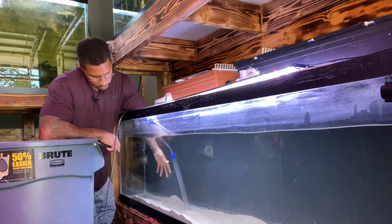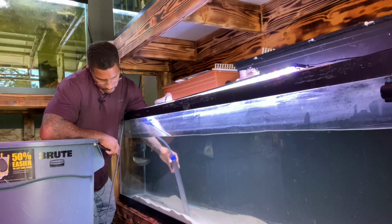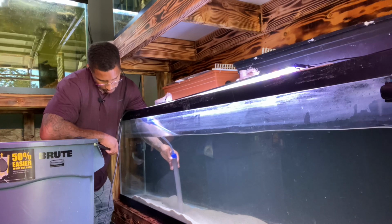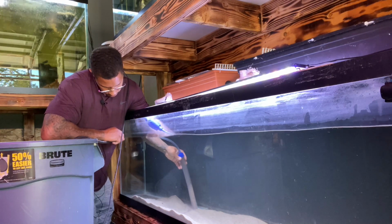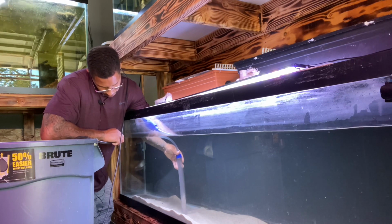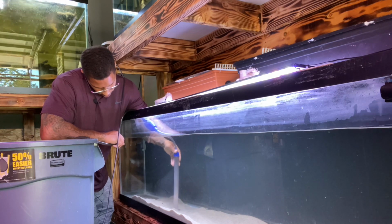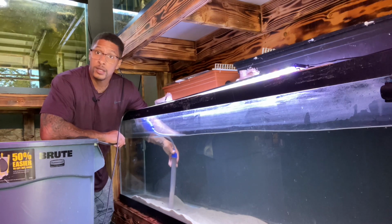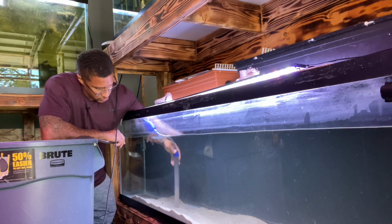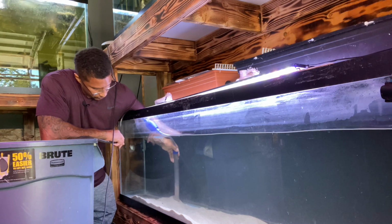But yeah, so almost done. Like I said, this is necessary, quick, and easy. I do feel bad that the Arowana can't go in an 800 gallon right now, but for sure, he's going to go in there. Just, you know, too small for the jerk fish.